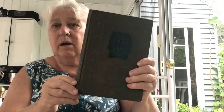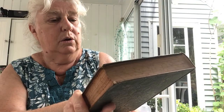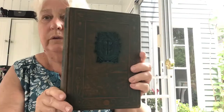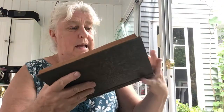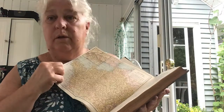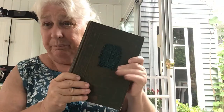So I've got this set of encyclopedias. They're Collier's New Encyclopedia Anniversary Edition. I have the whole set. They're in very good condition. They were printed in 1928. They have these fold out maps and things in them. And on eBay, a set sold for $170 some.